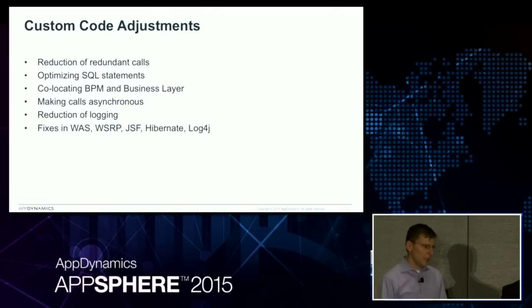Then we're using Hibernate for calls to the database layer, and we had to again up the Hibernate version there. We actually had to fix certain things there and work with the Hibernate team. On the JSF side, that was used heavily from a UI perspective. We, again, had a lot of interaction with the JSF team as well.